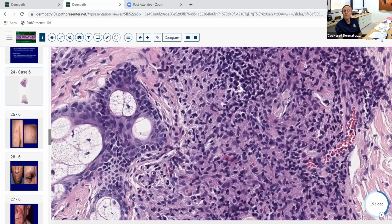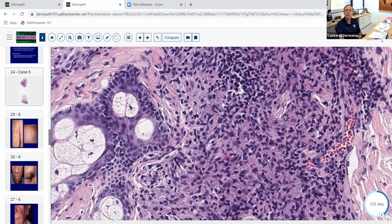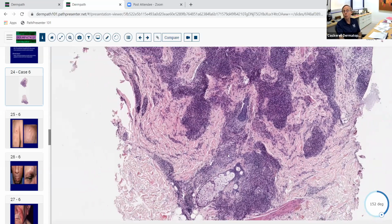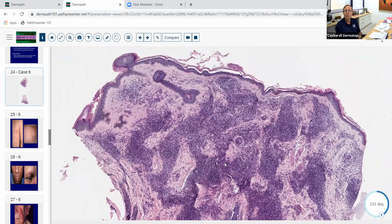Here's a nerve, and notice this inflammation is really targeting right around this nerve twig here. So perineural inflammation, always think of Hansen's disease. Oh, and it also happens in syphilis as well. Syphilis can do just about anything, but it actually can give you perineural inflammation. Herpes virus also can give you perineural inflammation. You can get a post-herpetic granulomatous dermatitis. I've never seen one look quite this diffuse and nodular before, but you certainly can get that.